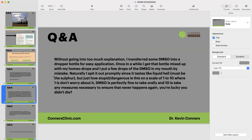Without going into too much explanation, I transferred some DMSO into a dropper bottle for easy application. Once in a while, I get that bottle mixed up with my homeopathic drops, and I put a few drops of the DMSO in my mouth by mistake. Naturally, I spit it out promptly since it tastes like liquid. You know what? Must be the sulfur. But just how stupid or dangerous is this on a scale of 1 to 10, where 1 is don't worry about it, and 10 is you have to take measures to ensure it never happens again, and you're lucky you didn't die.